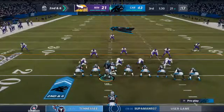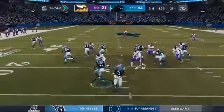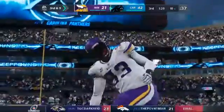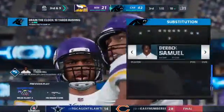Following the pickup of 4, here's 2nd and 6. Now a handoff here to his running back. They're going to snuff this play out behind the line. We have not seen that much today. They'll wind up losing 3 yards here. And that's going to bring up a 3rd down.